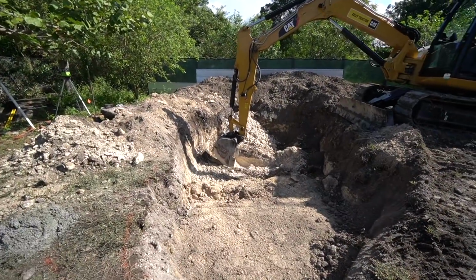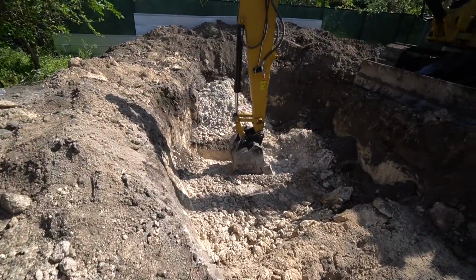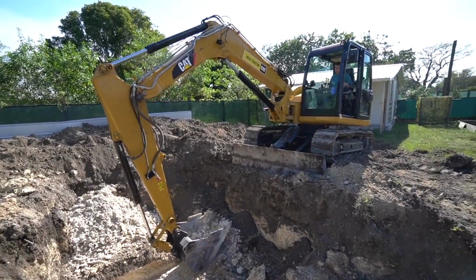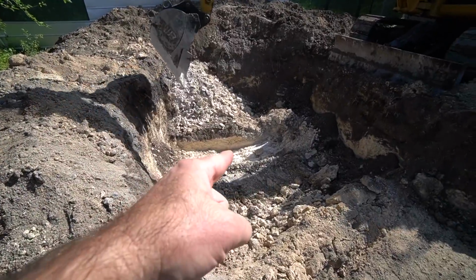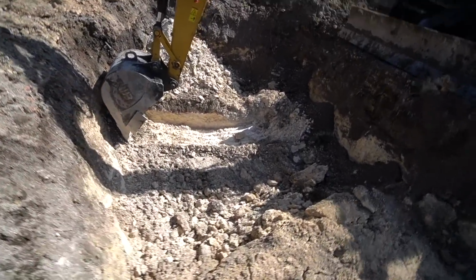Starting to get down into that really hard stone material down here in the bottom. Thankfully though, we got the bigger machine, so we are able to break through it. It is a little bit slow, but it's happening. You could also see we're starting to get groundwater. So both things that I thought were gonna happen are happening.